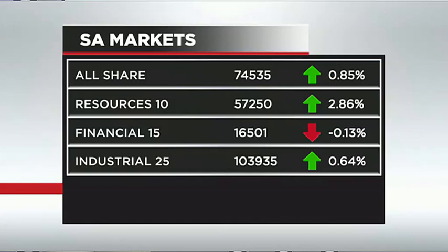Financial 15, the only one in the red, down 0.13%. Industrials 25 gaining 0.6%, Resources 10 shooting through, up 2.8%.